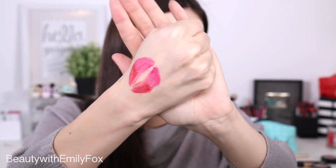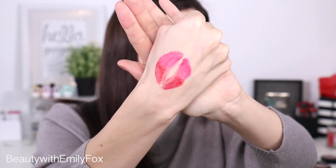It's actually really cute. I feel like you can see the pink a little bit more on the transfer. So both transfer quite a bit, but you can see that the red has a little bit more sheen to it. Like it's actually a cute kiss. So both transfer, both are still on my lips.